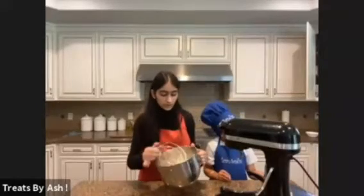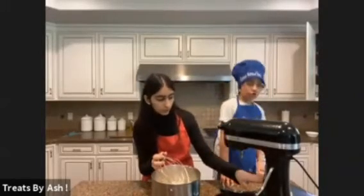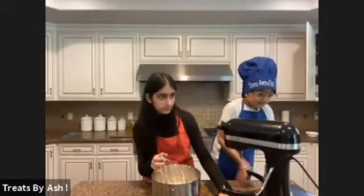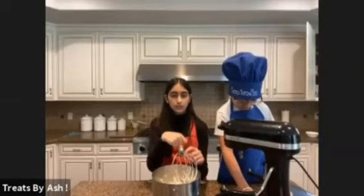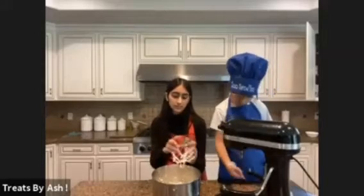So now that our frosting is done, if your frosting is also done, just give me a thumbs up so I know where you guys are. So I put my cupcake back in for another 2 minutes, but it just depends on how much batter comes out with the toothpick. Mine came out with a lot, so I just put it in for another 2 minutes.